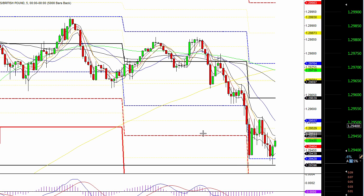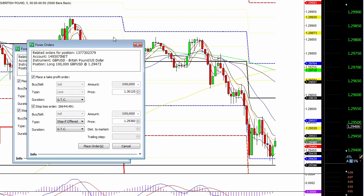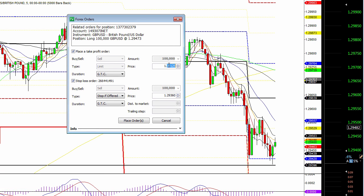What else is there? Okay, so we'll see. The target, like us, is up here at 63. So I could just put the limit order in for that because it's not one that I need to do much else with. So let me just do that. Let's put the target in at 129.63.